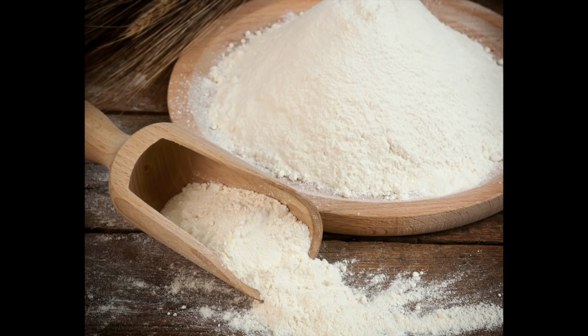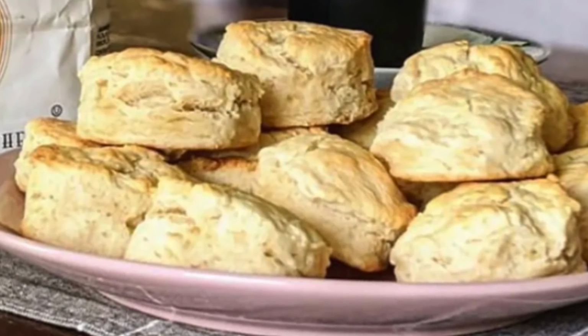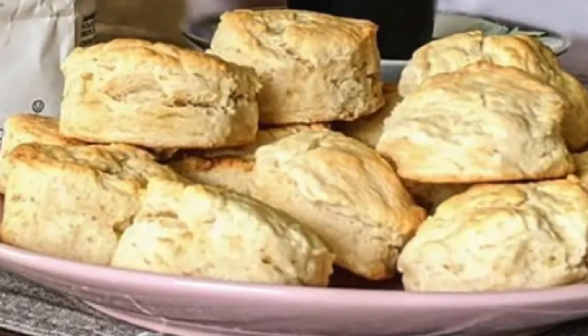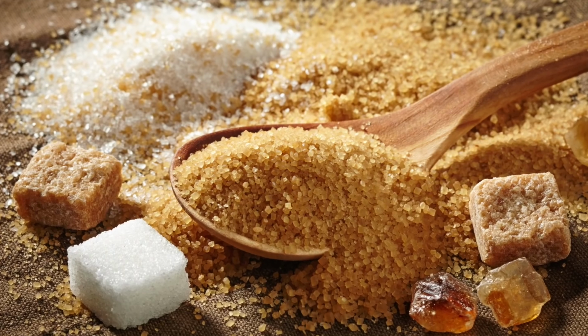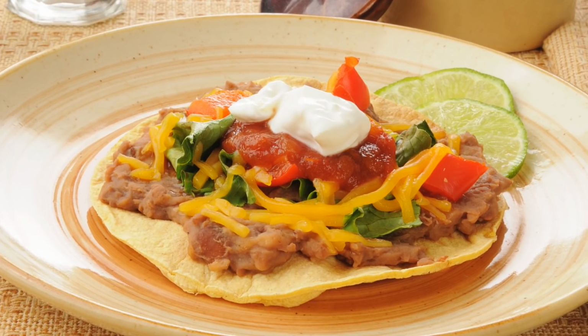Flour, you can make so many things with flour. My grandpa tells a story about how when he was growing up, they had flour and water biscuits all the time. It was during the Depression, and that's what him and his 5 brothers and sisters and mom and dad lived on was flour and water biscuits all the time. Sugar, and a bonus is salt, so that your food can actually taste good.